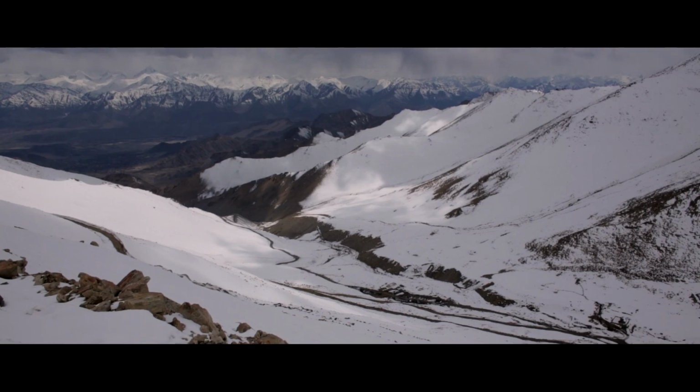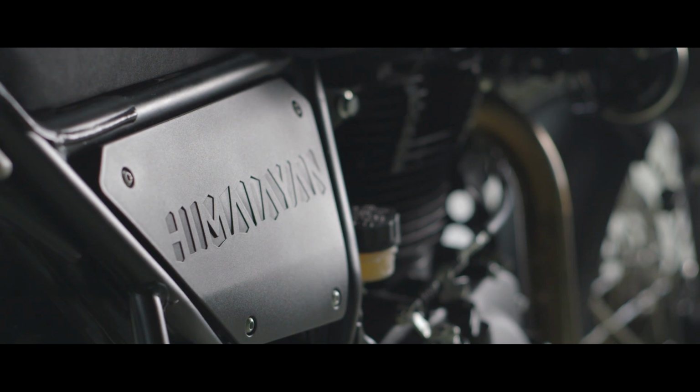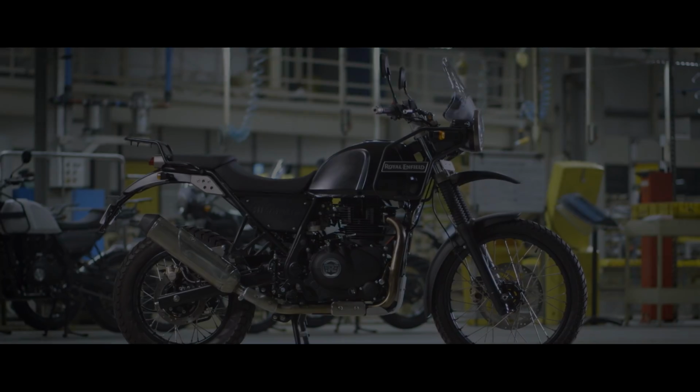What we wanted to do was to create a motorcycle that would just use the energy of the Himalayas and go with the flow of the Himalayas rather than trying to dominate them. And that was the entire starting point of our thinking for the Himalayan.